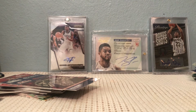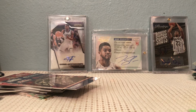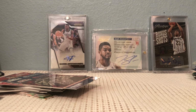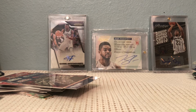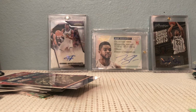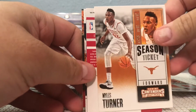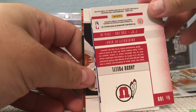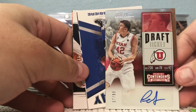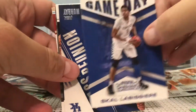And moving on to 16 Collegiate Contenders, I saw Rycon open a Brandon Ingram auto out of this. That was very nice. Alright, Carmelo Anthony from Syracuse, Myles Turner, and a Jakob Poeltl. Ooh, that's nice. Out of 99. Oh, that's pretty good. Could have been worse.